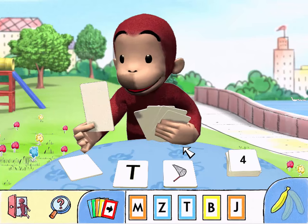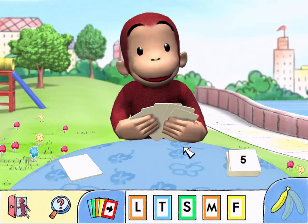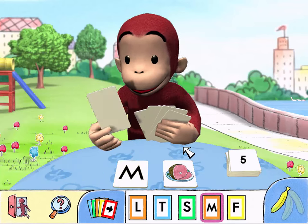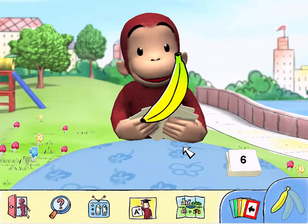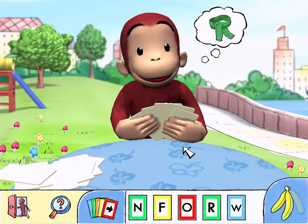Net ends with the letter T. Those match. Now it's your turn. Click a letter to see if ham ends with the letter M. A match. Great job. You sorted all the cards. You earned a banana. What letter is at the end of scarf?